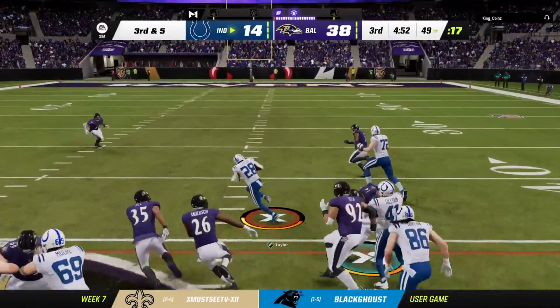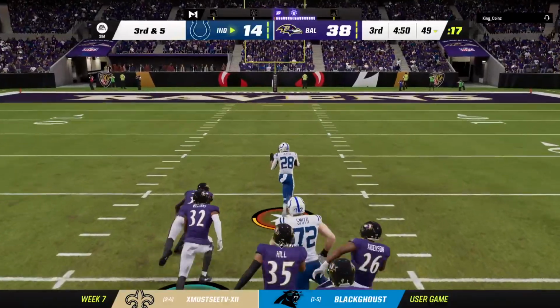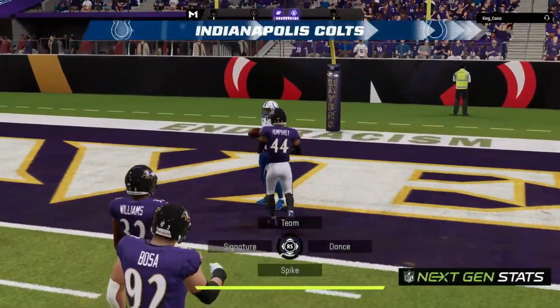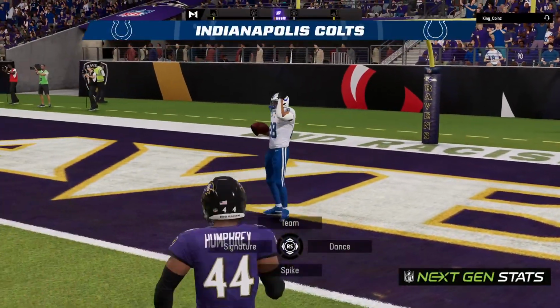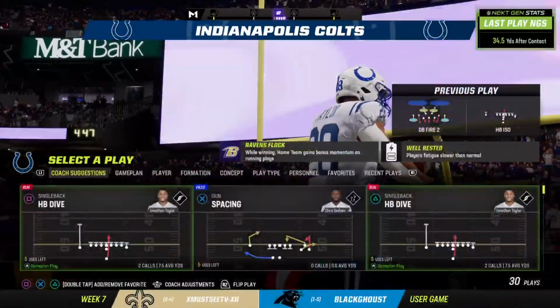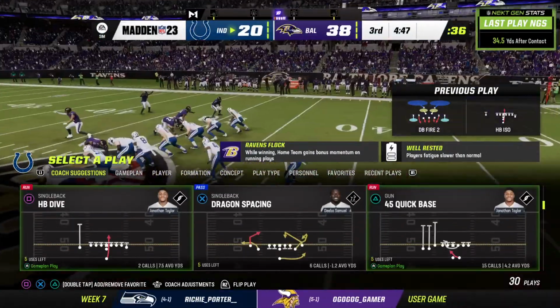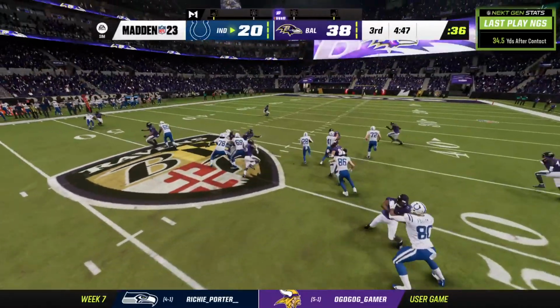Now a handoff. Taylor with it. Oh, he's got a little daylight. Taking it right down Broadway. Touchdown, Indianapolis. Jonathan Taylor with his 2nd touchdown of the night. And the Colts are able to make some inroads here to that deficit.